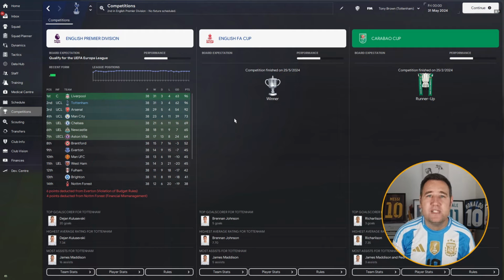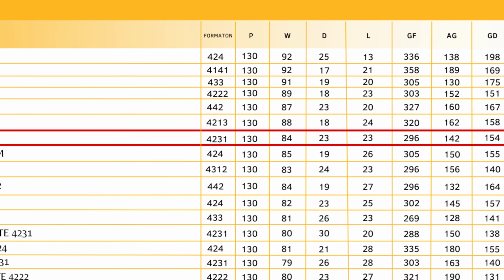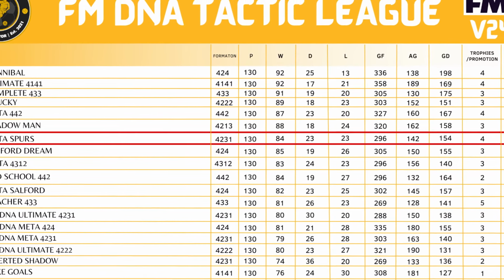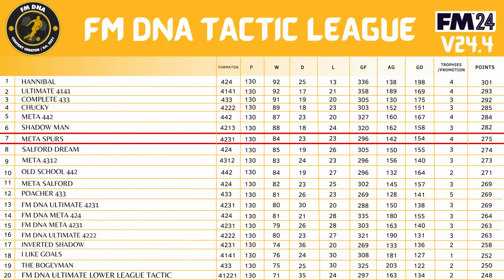Now, let me update the points and see where it comes in the FMDNA Tactics League. My Meta Spurs tactic comes in at the 7th spot. 184 won, drew 23, lost 23, scored 296 goals, conceded 142. We got a goal difference of 154, won 4 trophies, and a points total of 275.